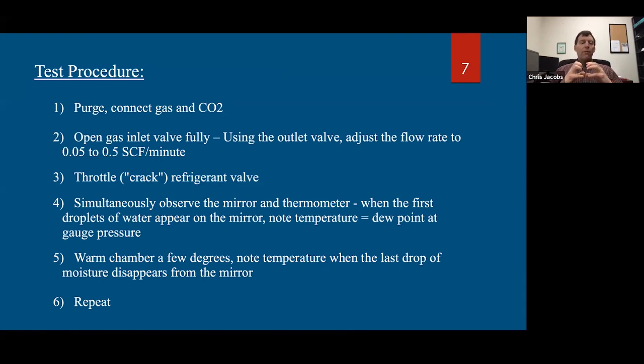Okay. However, we can use this fast cooling effect to our advantage. If we do not know the dew point, we can cool the temperature down fairly quickly, watch for water to form on the mirror, and then we'll know approximately what the dew point temperature is. So now we've gotten the temperature of the chamber down to slightly above the dew point.